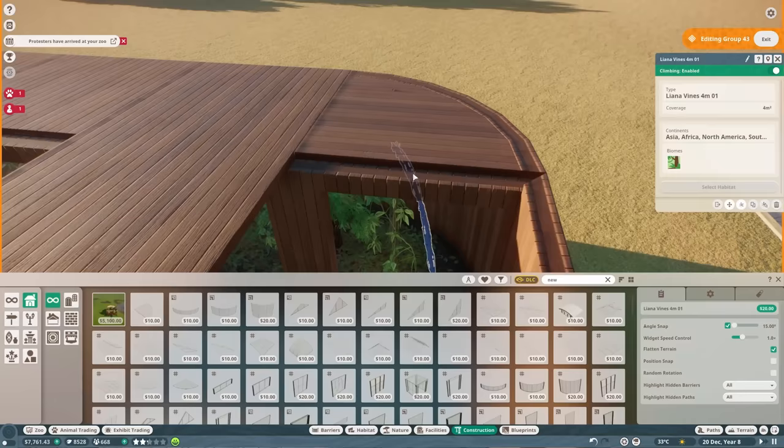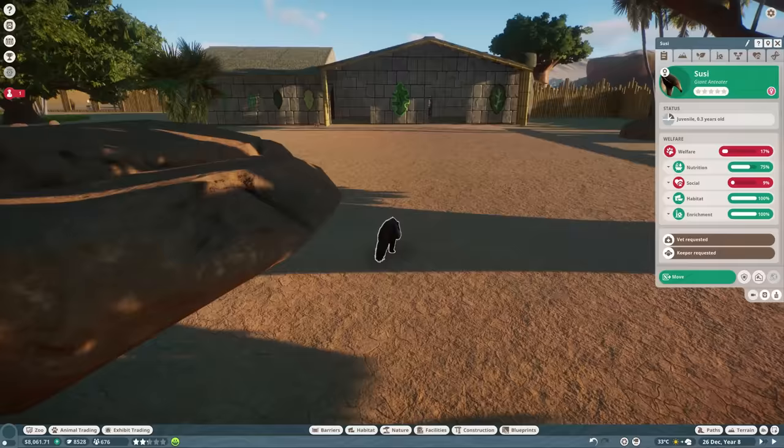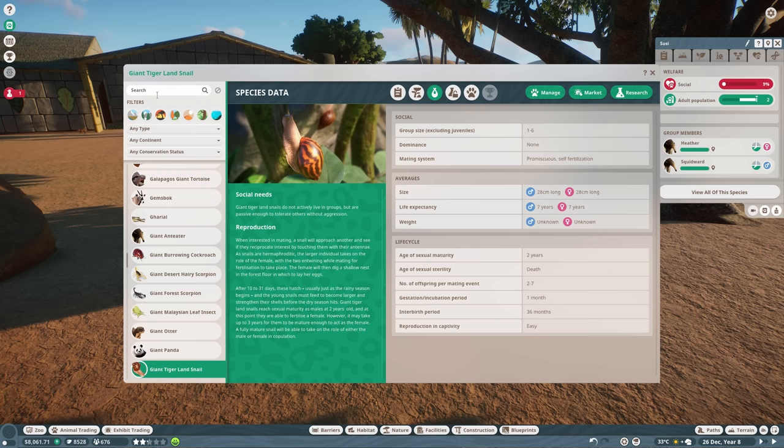Oh no, we've got animal welfare problems. What's wrong with them? They're social, they're stressed and trying to hide. Oh, the babies may be a bit less comfortable around people. I thought that they were quite comfortable. Let's have a look. Oh, they're neutral.